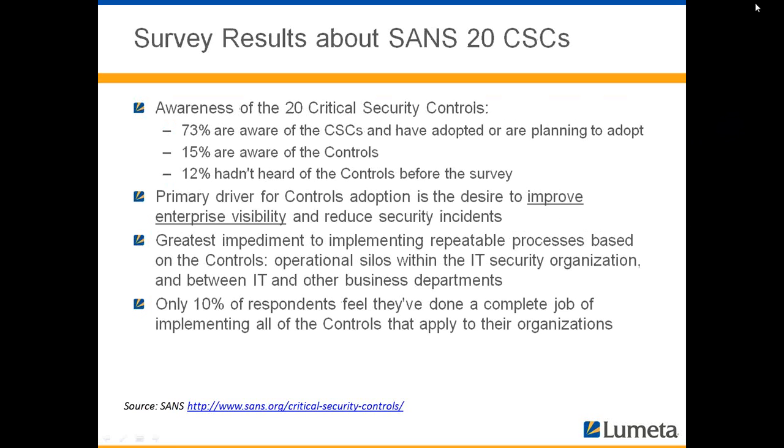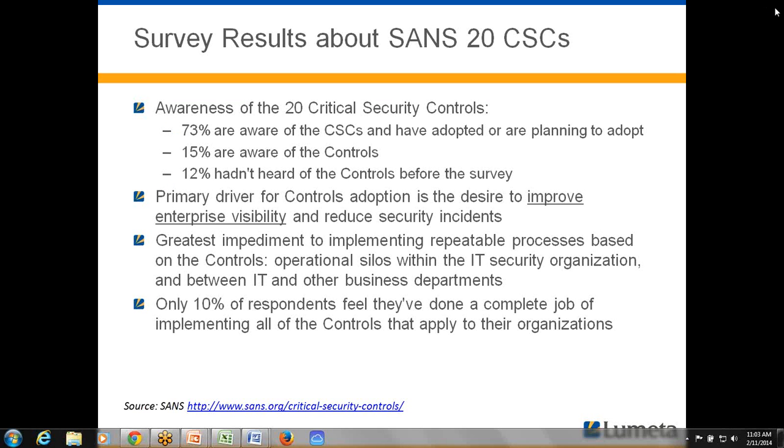In a survey conducted about the SANS critical security controls, 73% of respondents were aware of the controls and either have adopted or are planning to adopt. This is a great indicator of the resonance of this effort. The primary driver for adoption, according to survey respondents, is the desire to improve enterprise visibility. The premise being that in order to do, you must know. Visibility, in this case, leads to knowledge. Knowledge leads to power, and in this instance, having the power, having the knowledge driven from the visibility is key.